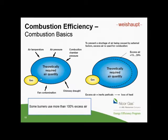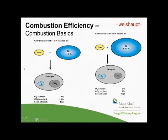And as you see, the little note on the bottom in the box, there are some burners that use more than 100% excess air, so quite a bit of additional air moves through, and therefore that's a big factor of improvement that we can look at. So we have another slide to help look at that a little bit more.